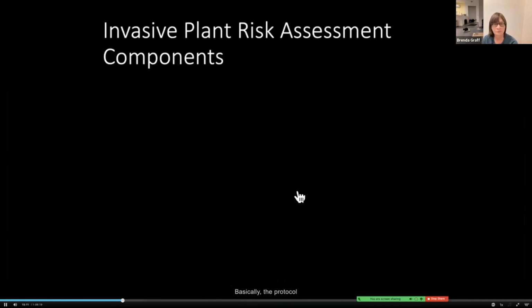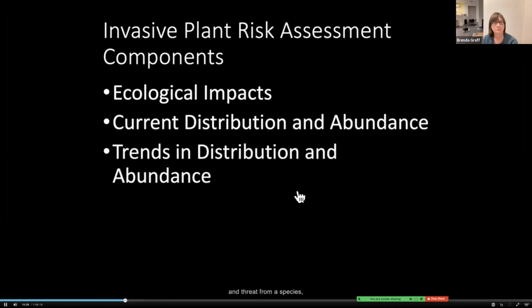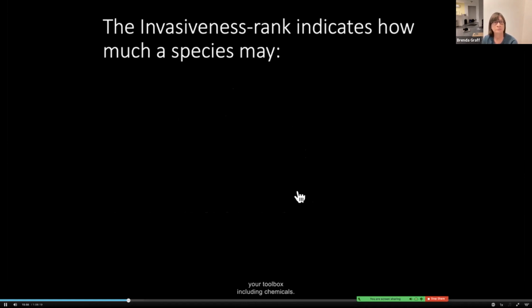And basically, in the protocol, we want to look at several things: ecological impacts of a species, the current distribution and abundance, and this is something very important for this project. Adding data to our understanding of distribution and abundance helps us determine invasiveness and threat from a species, and trends in distribution and abundance. So not only is it here, is it increasing? Is it spreading? Those are important questions that this project will help address. And then finally, management difficulty. How hard is it to get rid of once you've got it? And all of us gardeners know that some species are easy as pulling and others seem to require everything you have in your toolbox, including chemicals.